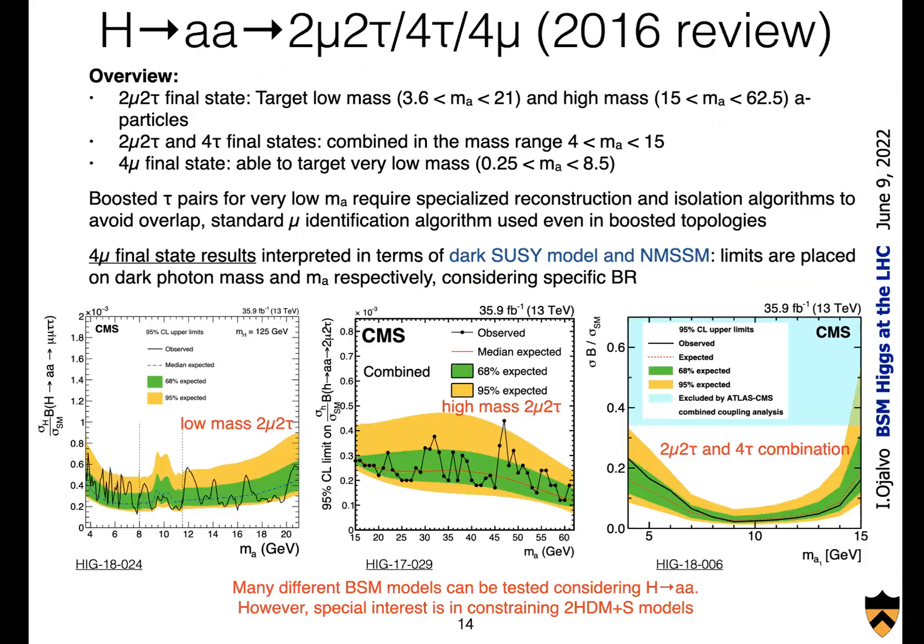So here's a quick overview of a few different Run 1 analyses. We have 2 mu 2 tau final states, which target low mass, 3.6 to 21 GeV for MA, and then high mass, 15 to 62.5. And then we have 2 tau and 4 tau final states, which cover 4 to 15 GeV of mass range, and 4 mu final states, which can target very low mass due to the muon's very good reconstruction at CMS. We also have analyses that use boosted tau pairs for very low MA, and this requires specialized reconstruction and isolation algorithms. And you heard a little bit about boosted b pairs in Santeri's talk. The ideas are similar. The reconstruction techniques are, I will say, quite complicated in these situations and do take extra time to carefully consider. So a lot of work has been put into developing these algorithms.